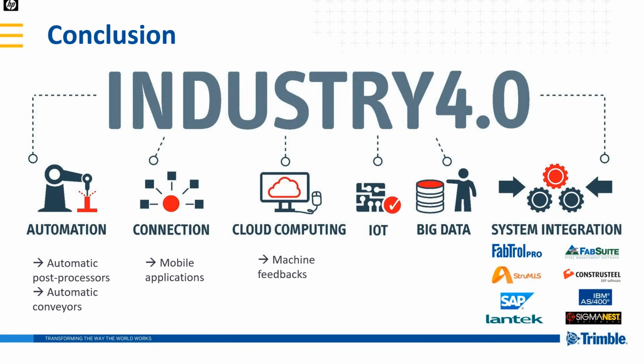With the connection side of things, we're bringing in mobile applications to track the actual fabrication performed in the workshop, in these manual workstations, as well as real feedback from the Ficep machines. So we already have these applications developed. They're part of the standard versions of the software that we've developed, and we have a whole team dedicated to this, understanding that this is the next push.